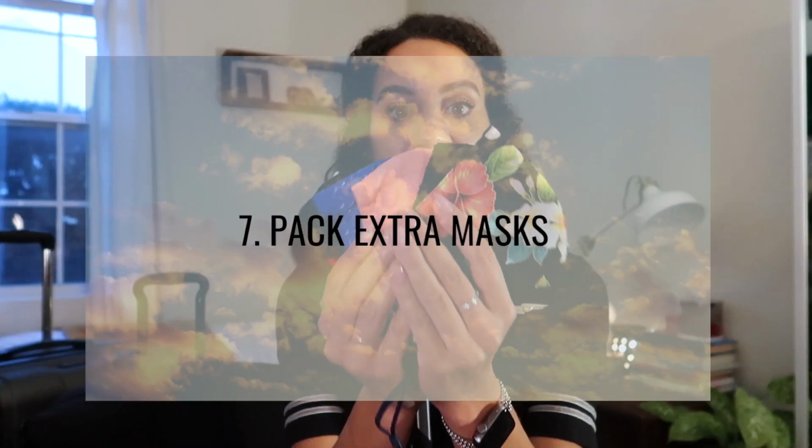Tip number 7, pack extra masks. Okay, I will admit I have a weird fear of dropping my mask on the ground and not knowing what to do. But you have to wear a mask when you're out in public. But what happens if it drops on the ground? Obviously you don't want to put that on your face. But really, in reality, you could just ask an employee of the airport or any airline, and I'm sure they will have extra masks to give you.